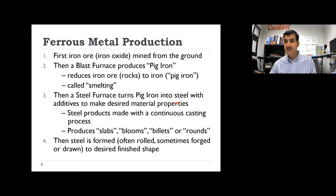The second furnace that we're going to deal with in the steel production process is called a steel furnace. So you take the pig iron, and that's one of the inputs into the steel furnace. In that steel furnace, we add some other mix-ins, some other additives, we burn off excess carbon, and we turn it into the desired end product, which is steel, with the desired mix-ins or additives that you want to be in your steel.